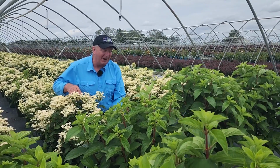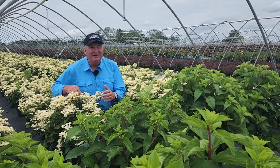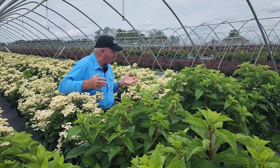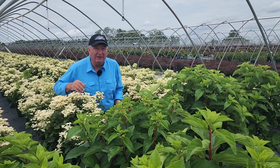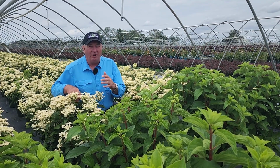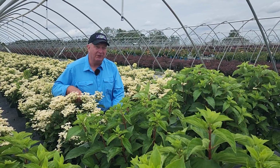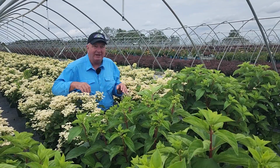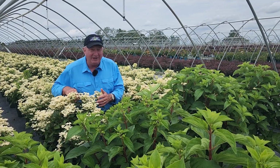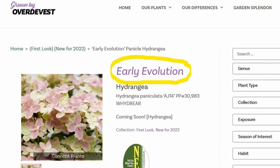Now, sometimes you might see a little extra smile on my face and perhaps a bit more of a sparkle and a glint in my eye. That's coming from the fact that I'm surrounded by some really gorgeous, exciting plants that I get a tremendous reward out of introducing them to you. And today is one of those occasions, because right here is a rather special hydrangea that's very exciting and I'm really pleased to be able to tell you about. This is hydrangea Early Evolution.